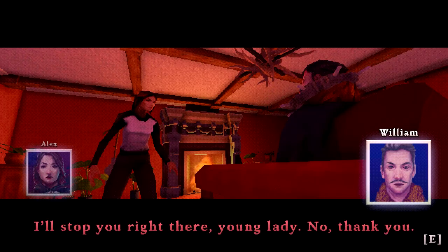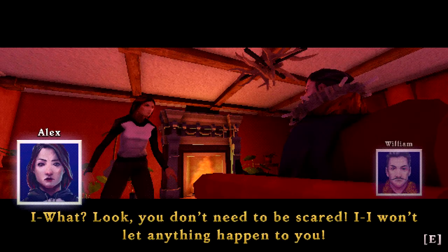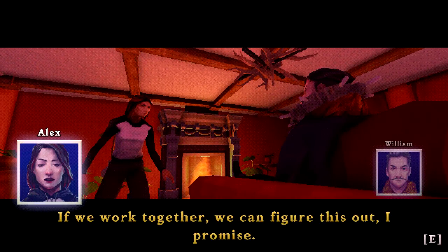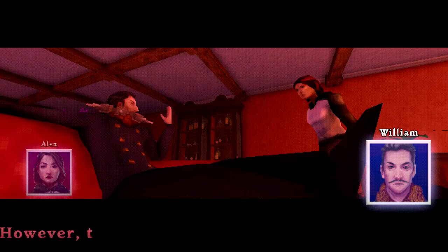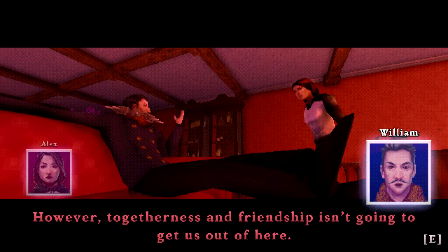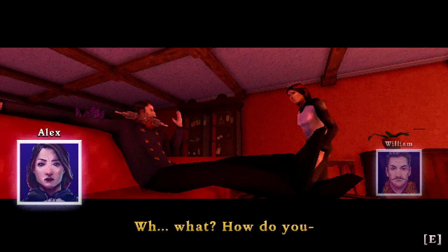I'll stop you right there, young lady. No, thank you. What? Look, you don't need to be scared. I won't let anything happen to you. If we work together, we can figure this out. I promise. Yes, yes, very touching. My heart is sufficiently warmed. However, togetherness and friendship isn't going to get us out of here. We literally cannot all leave this place alive.